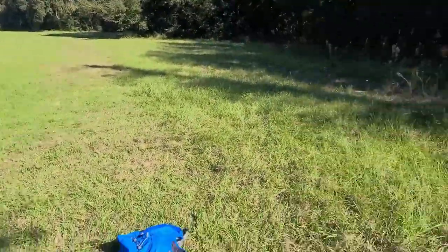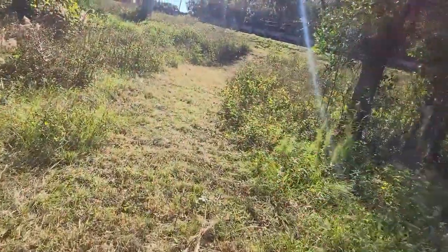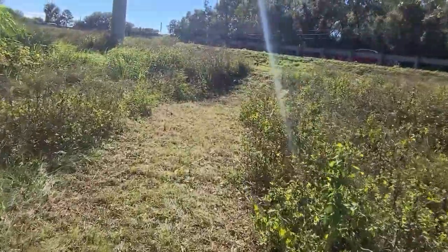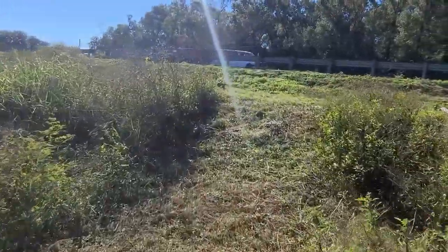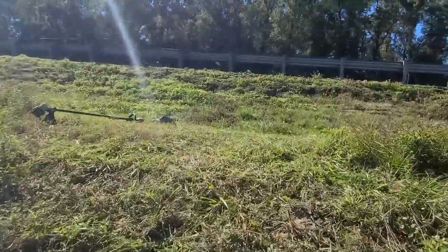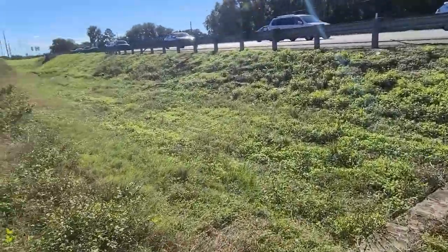But see, now you can see a trail. You've got it going back this way, and then it comes up, and I'm just going to show you where we're going to hit next. And this is where it doesn't make any sense as to why they won't make an improvement here, because all you've got to do is get a grader in here, and probably bring in some mulch, wouldn't take that much work. And the trail, see, it goes right down this alley.